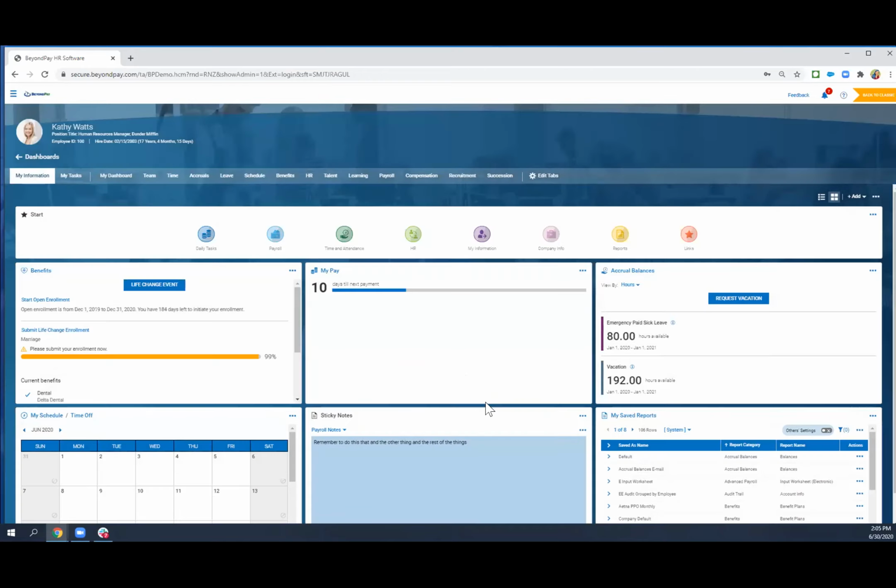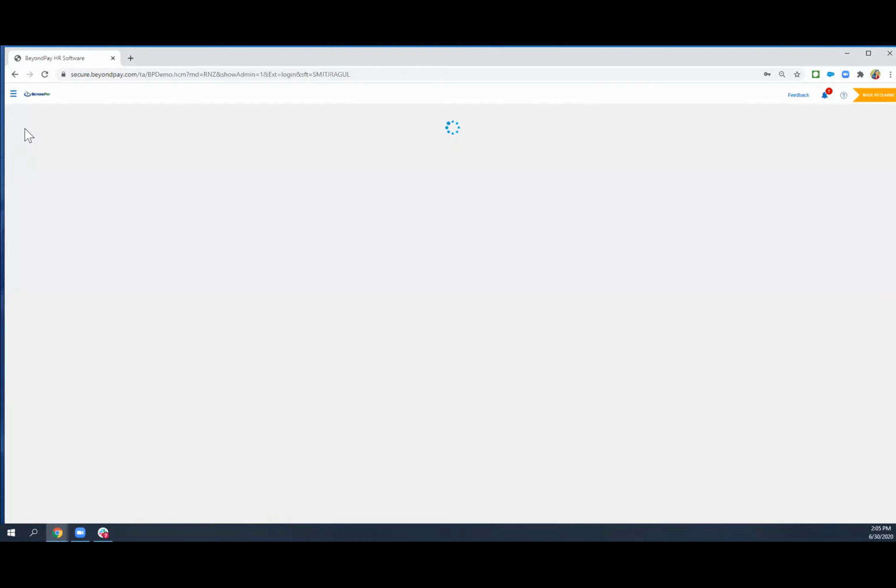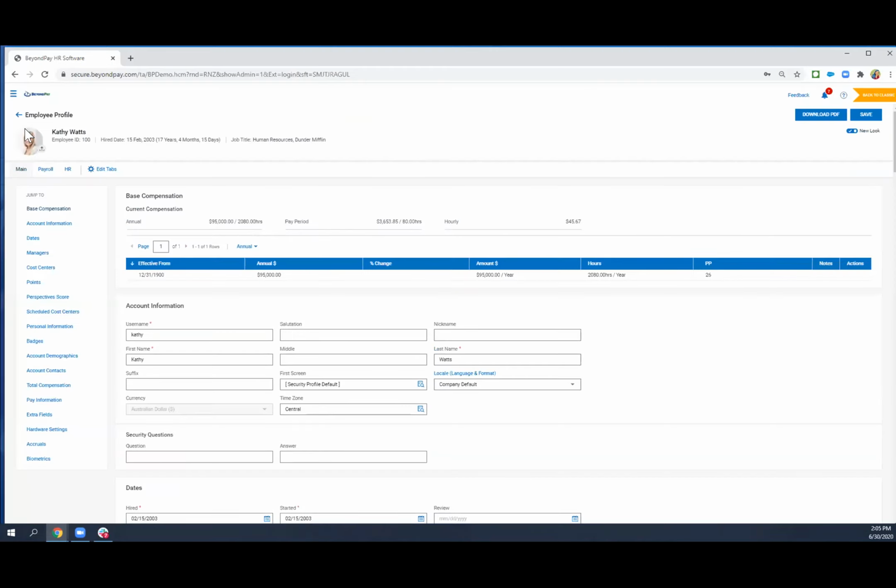Something else that's pretty cool is you can click on the picture itself, or the initials if you don't have a picture, and it will bring you to your employee information, your employee account, and that employee HR record.